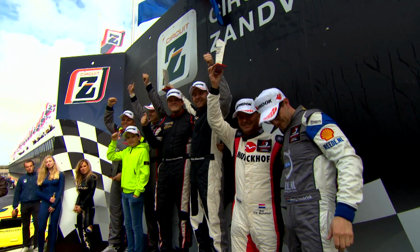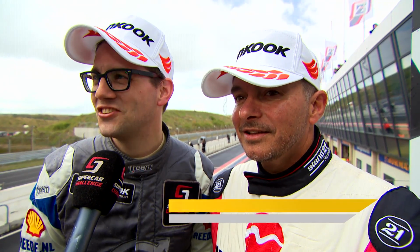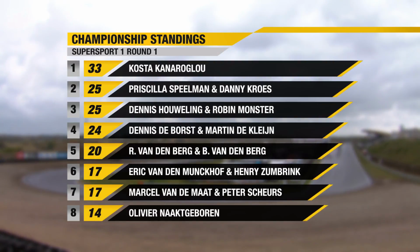Really fun race, said Henry Zumbrink. We gambled on continuing on slicks in the rain and even in the hail. Looked like we'd win it, but in the final stages I lost the lead, ended up in third. Nevertheless, great fun race. Really good fun with Robin Monster. Super fun. Sixth in race 2 and victorious in race 1, it's Super GT champion from 2016, Costa Canaroglu, who leads the standings. Priscilla Spellman and Danny Croast are in second, Dennis Heuveling and Robin Monster in third.